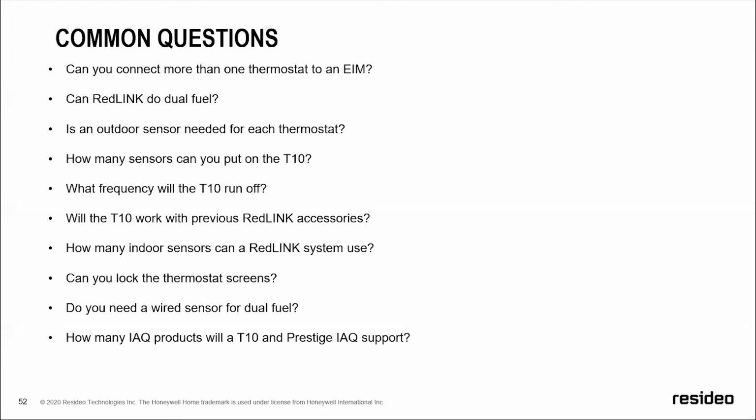The upside with a Prestige IAQ, since you're connected to an EIM, is that I only need 2 wires at the thermostat head. That's all I need in the wall. I can run anything up to 3 indoor air quality devices. So that "or" statement on the T10, humidifier, dehumidifier, or ventilator, becomes an "and" statement on the IAQ. I can have all 3 off of one EIM, Prestige IAQ.